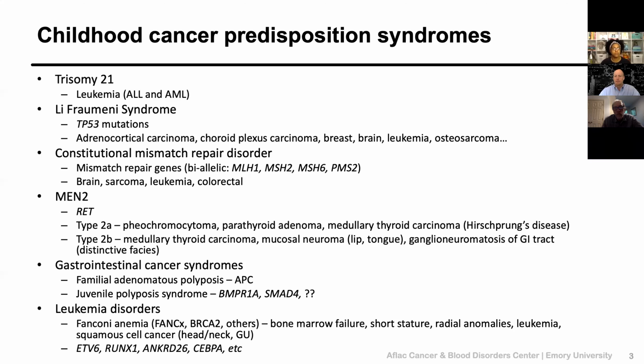And in addition to ETV6, there are several leukemia predispositions. They can be categorized a number of ways. They can be a part of a more general cancer syndrome, such as Li-Fraumeni or CMMRD. They can be associated with other manifestations, such as Down syndrome or GATA2 deficiency, in whom specific immune deficiencies are common, or they can be part of a spectrum of hematopoietic defects ranging from bone marrow failure and risk of other cancers, as with Fanconi anemia, or simply thrombocytopenia, as with ETV6, RUNX1, and ANKRD26.